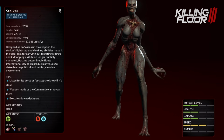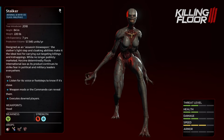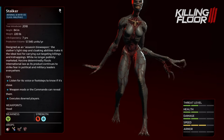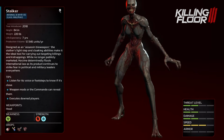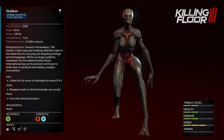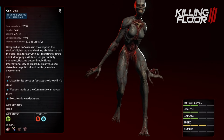Engaging a Stalker is a test of your senses. You'll need to listen for the faint sound of footsteps or the whisper of its voice to know it's close. While they are resistant to freezing and blunt force, they have a lethal weakness to toxic agents. If you can't spot them yourself, rely on a commando or advanced weapon tech to break their cloak. Once they're visible, one clean shot to the head is all it takes to end the threat.